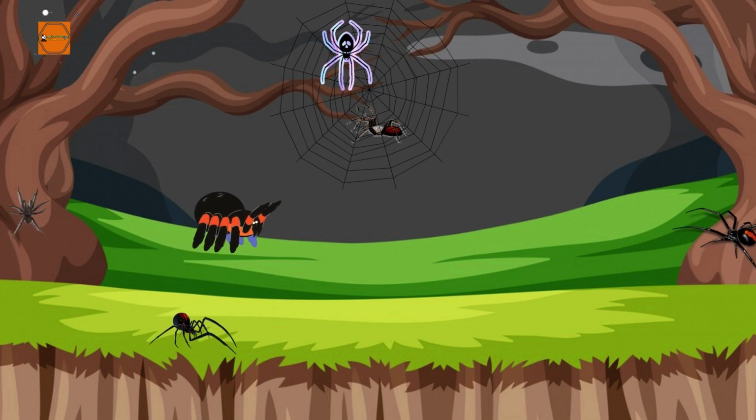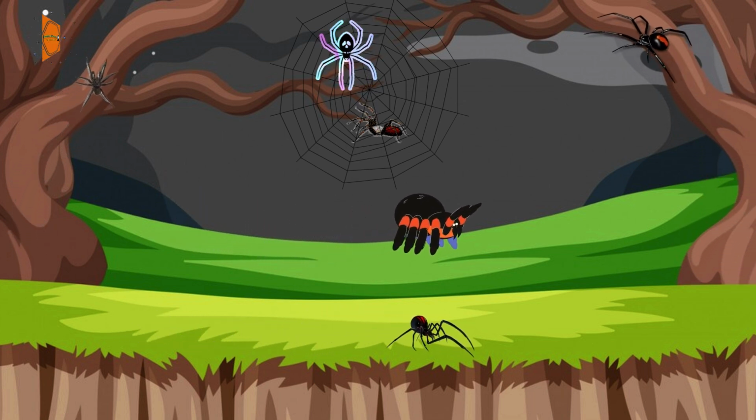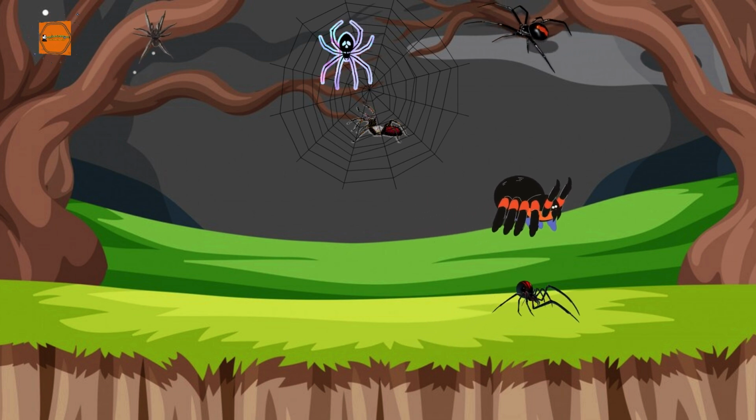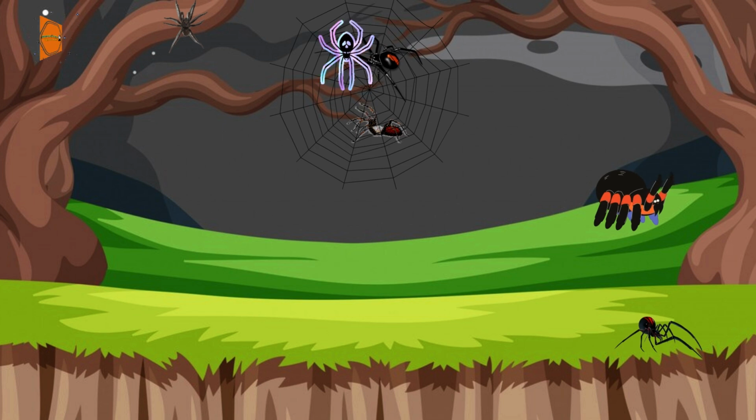Look closely, friends, as we meet our 8-legged friend, the spider. Spiders are excellent web weavers, creating intricate designs to catch their prey. Let's see how Spider skillfully crafts its web. Spider continues to weave an imaginary web, demonstrating its delicate movements.